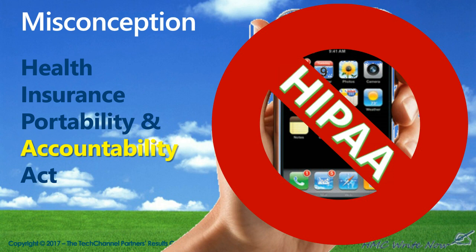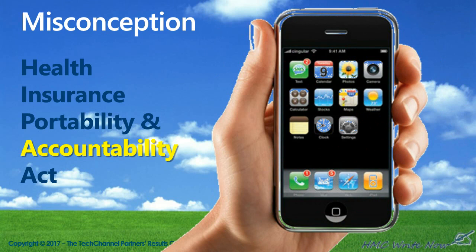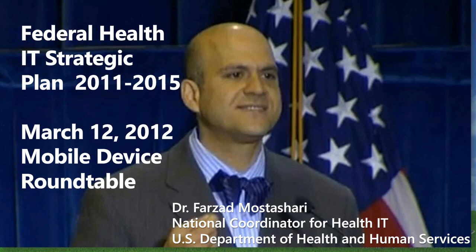And nobody really wants their personal healthcare information shared with anybody. And so when we move it from place to place, we have to make sure we're doing so in a very secure fashion. A little bit of further proof, so we've removed HIPAA from being the prevent, and HIPAA is going to be the enabler. To offer a little further proof, we'll go back to 2012. It's 5 years ago. The then National Coordinator for Health IT, Farzad Mostashari, had a mobile device roundtable.